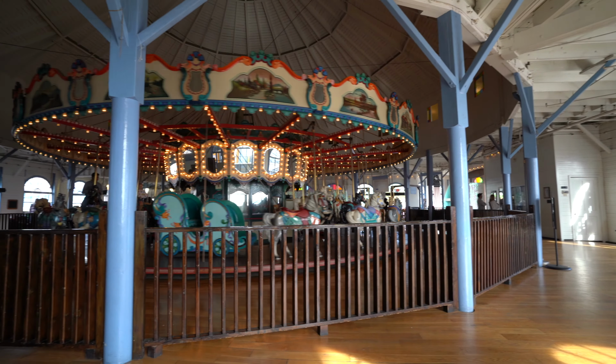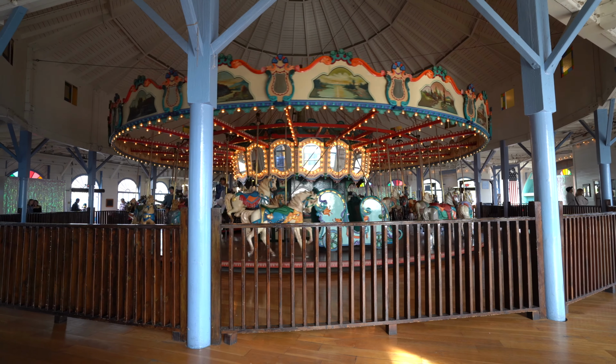It's got a lot of really cool stuff here. There's a carousel that's only $1 for kids and like $2 for adults or something over there. And there's also a really cool aquarium underneath the pier at the front of the pier that you go in. It's like $7 or something to get in. But yeah, they have a lot of really cool things here to take up your time. You could definitely spend a day at the pier.